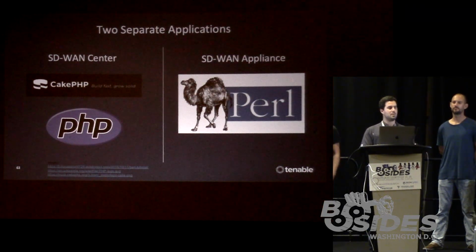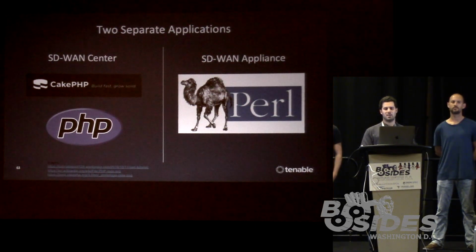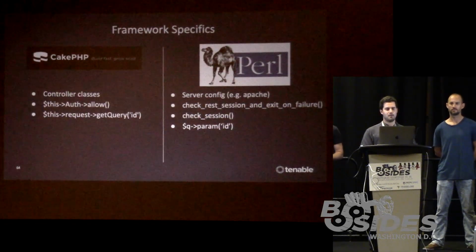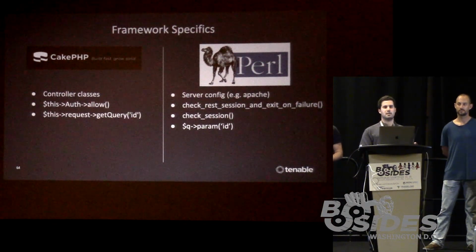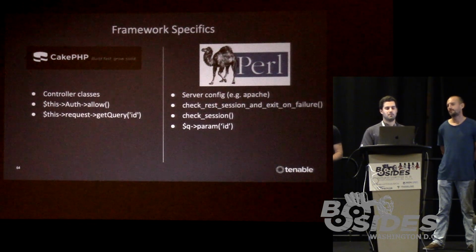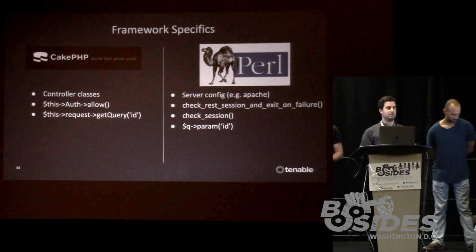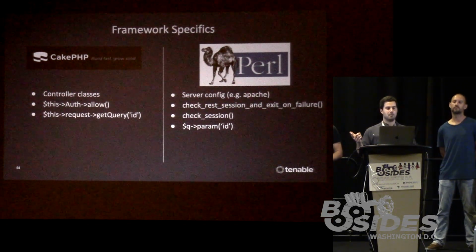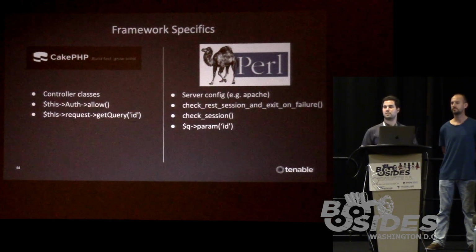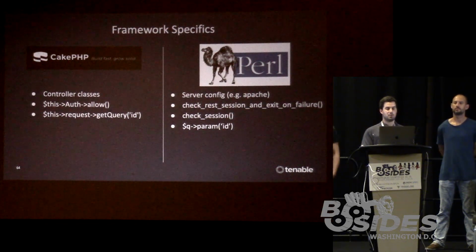So like I said, they're two separate applications. The SD-WAN Center is a CakePHP application, and the appliance, believe it or not, is a Perl CGI. So totally separate. So that means you have to understand the specifics of the framework underneath, right? So CakePHP versus Perl CGI, they're totally different languages, different logic. The routing's handled differently, the authentication's handled differently, and that untrusted input is going to look different in the code. So like, if a GET parameter named ID comes in, they look totally different.